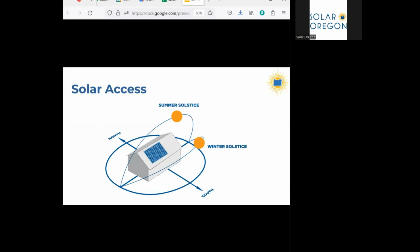Regardless of your location in the state, the orientation of your roof has a big impact on your solar access. This diagram shows a home and its orientation with respect to the cardinal directions. The arcs over the home show the path of the sun in the summer and in the winter. Regardless of the season, the sun will always be in the southern sky. This means that south-facing roofs are ideal for solar. However, both west-facing and east-facing roofs can work great.